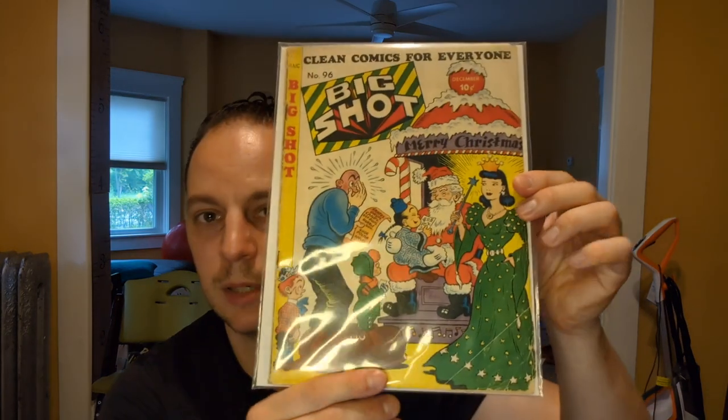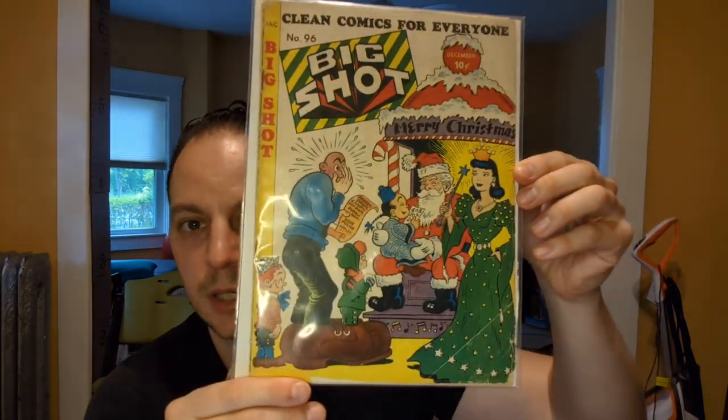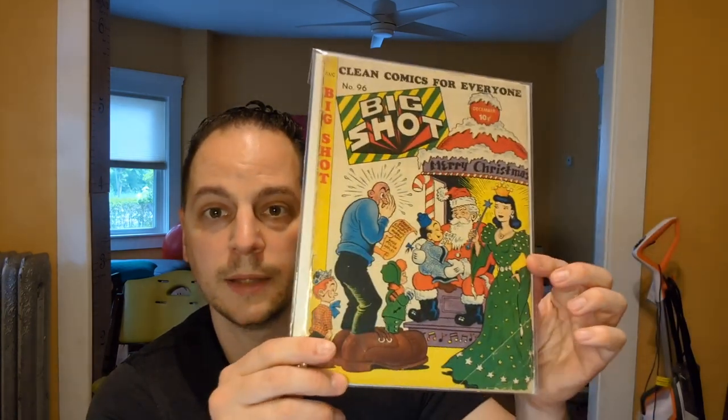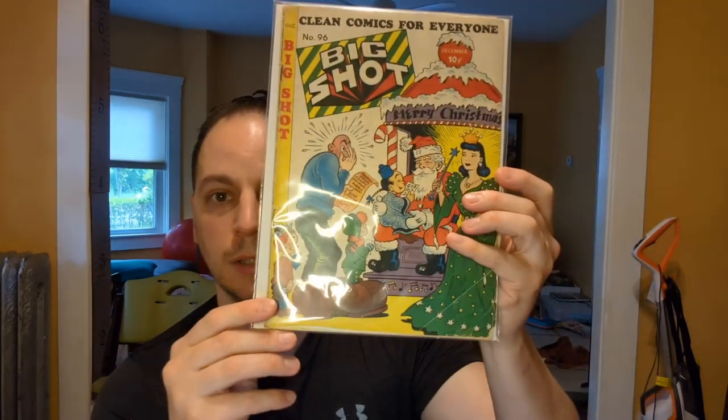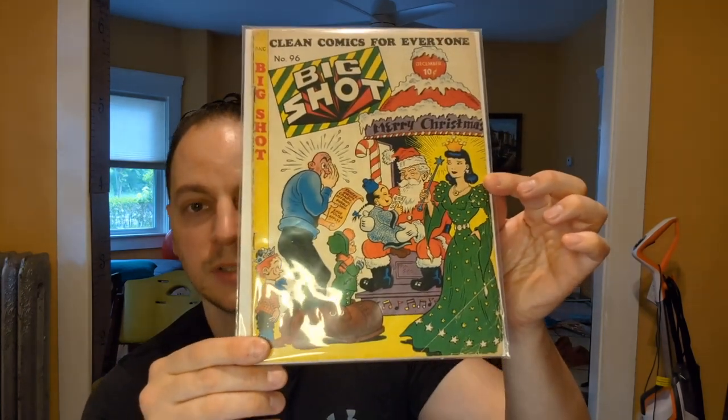And the first one, this is not one you see too often. This is Big Shot. I do like this title. This title has quite a bit of seasonal comic books. When I say seasonal, I mean like Halloween, Christmas, Easter, stuff like that. They have Thanksgiving. They have some cool seasonal books in this title. So this one is Big Shot 96. Really cool Santa cover. There are several really neat Christmas covers in this title. This one's tough to find. Not extremely tough, but not one you see too often.